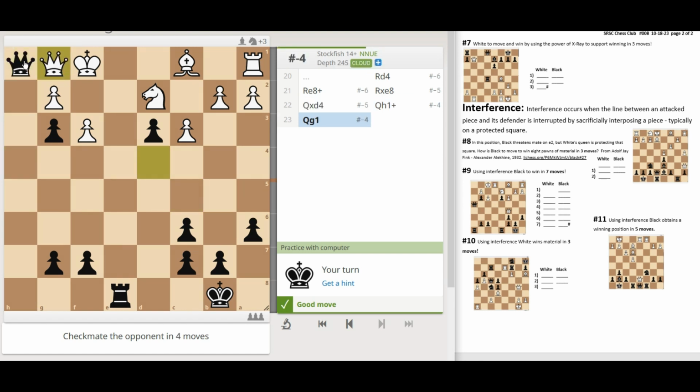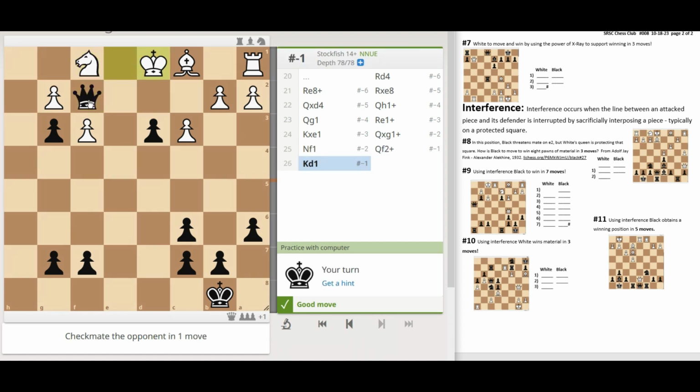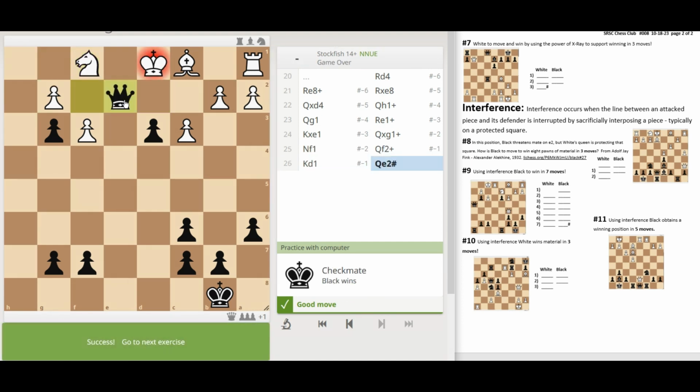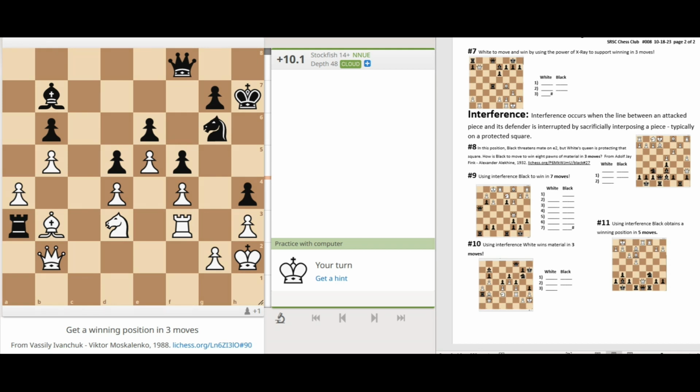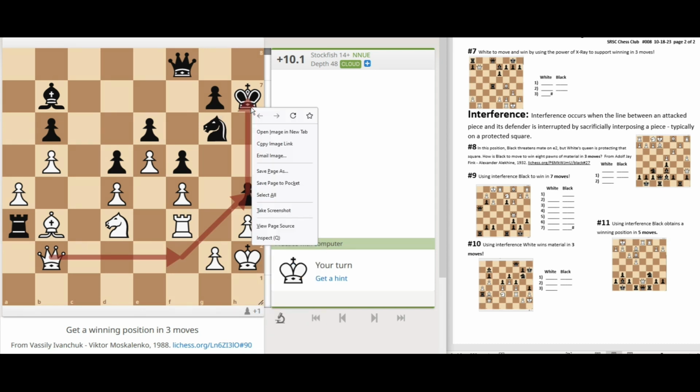We go ahead with our check. The only legal move is for the queen to block. We move the king away from defending the queen with check. We capture the queen, blocking with the knight. Check the king, and then check again with mate. Checkmate.